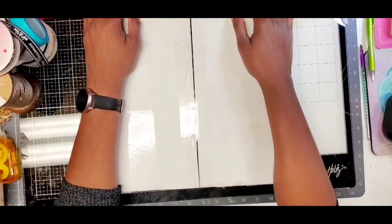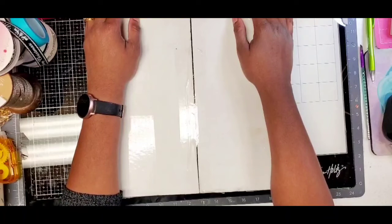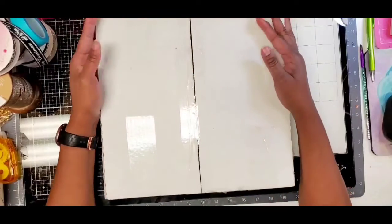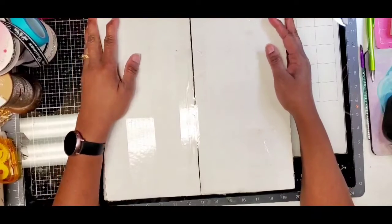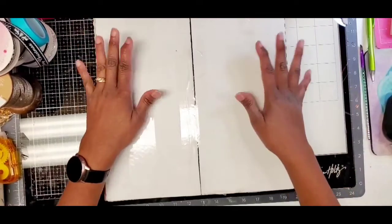Folks, what you see here is some happy mail of epic proportion. This is a gift from the Posh Paper Lady. I don't know what it is. Does it matter, really? Just so exciting.